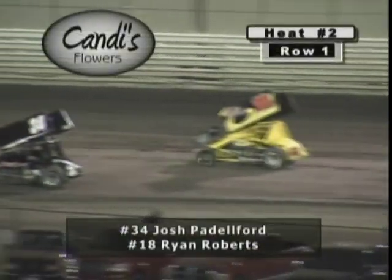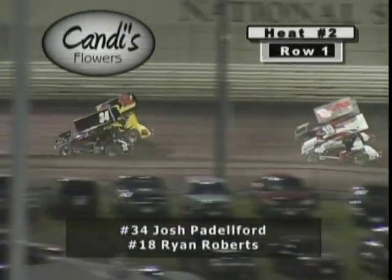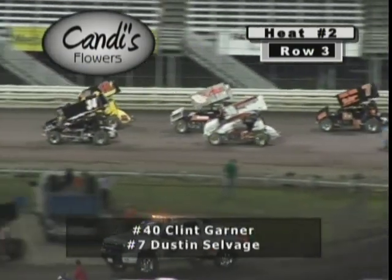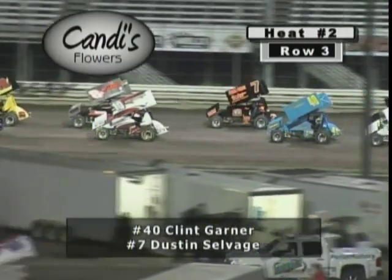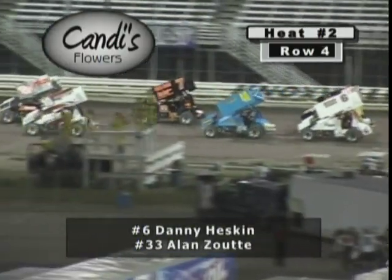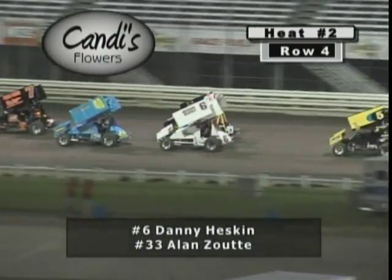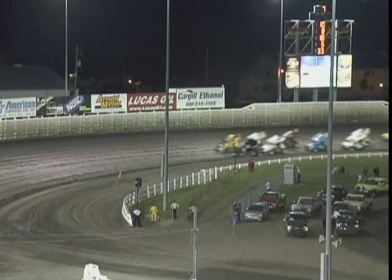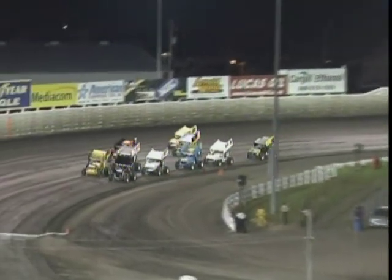On the back straightaway as your field gets ready to go off of turn number 2. Josh Padelford, the car number 34. Ryan Roberts outside of the front row. Keep your eye on Brian Dobesh lining up inside of row 2. Selvage back there in row 3 alongside of Garner. Here we go, down to the white line, looking in turn 4. Looking, green flag.